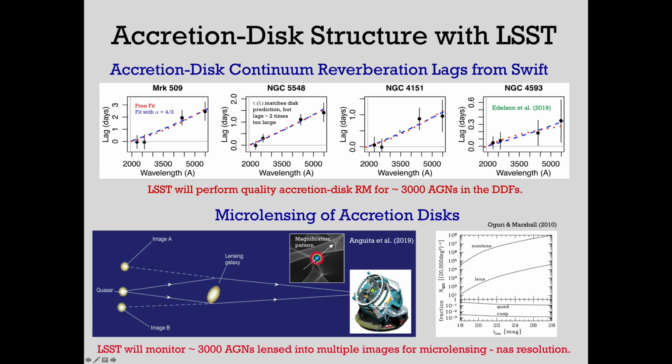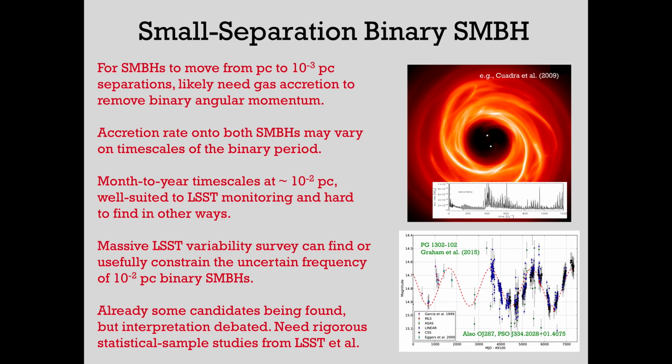And if you're interested in reading more details about this rather involved process, specifically relevant to LSST, I refer you to a set of talk slides by Timo Anguita that describes this physical process and how it's relevant to LSST. That's available on the LSST AGN webpage. Okay. LSST will also allow investigations of small separation binary supermassive black holes.